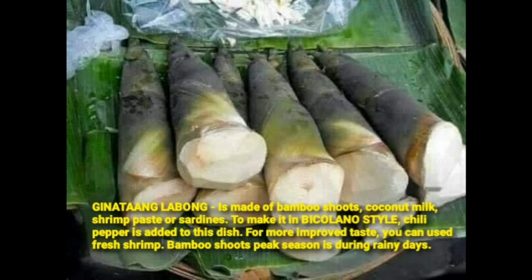Ginataang labong is made of bamboo shoots, coconut milk, and shrimp paste or sardines. To make it Bicolano style, chili pepper is added to this dish. For a more improved taste, you can use fresh shrimp. Bamboo shoots' peak season is during the rainy days.